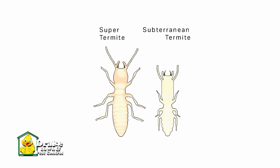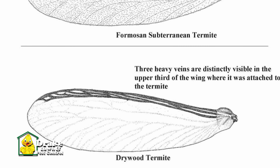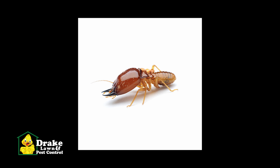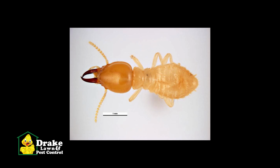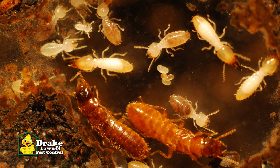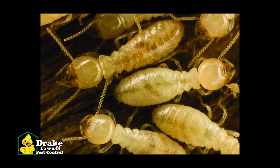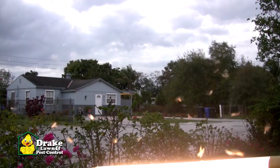Super termite swarmers are larger than their native species. They're about ½ an inch long, with yellow-brown bodies and noticeably hairy wings. Formosan termite soldiers have teardrop-shaped heads and oval jaws, while Asian termite soldiers have more rectangular heads and a slightly curved mandible. Both types excrete a white defensive fluid when threatened. Super termite workers are nearly identical to other subterranean workers, pale and soft-bodied, but they belong to much more aggressive colonies. Super termite swarms are intense, often happening in late spring to early summer.